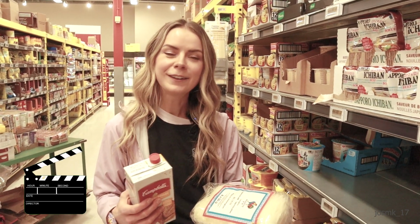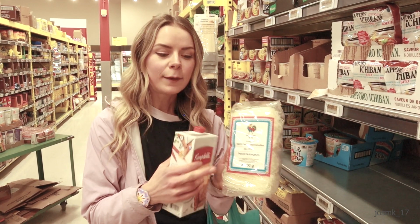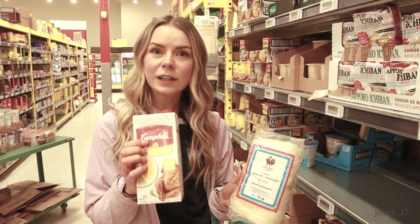and easy meal, immerse the rice noodles and cook them in hot water, and then mix them with the chicken broth.